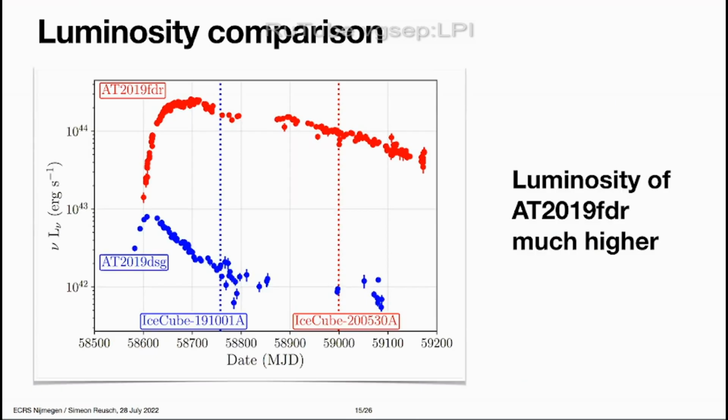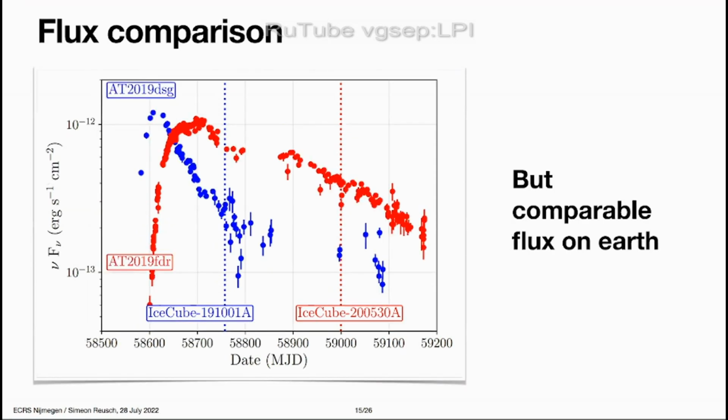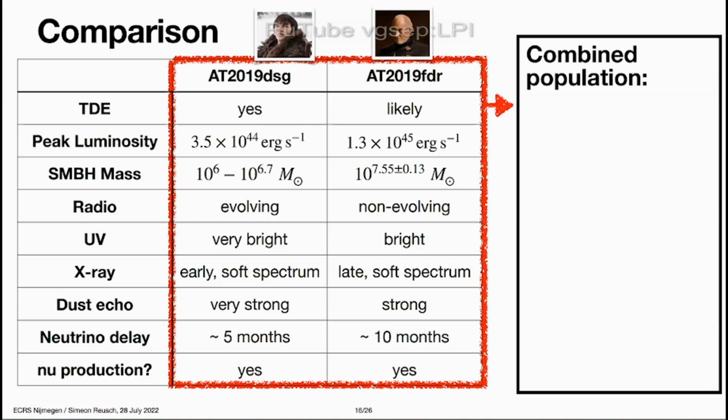So that's a quick picture of the luminosity of those 2 sources. Tywin has a much higher luminosity, but when you take the redshift into account, they have comparable flux on Earth. If we take the optical flux as a proxy for neutrino flux, both have around the same probability of yielding a neutrino that we could detect here. So that's a small comparison of both events. Bran was a TDE, Tywin was likely a TDE. Both were detected in radio, both were bright in the UV, both had soft spectra, and both had a dust echo. And in both cases, the neutrino was delayed with respect to the optical peak.